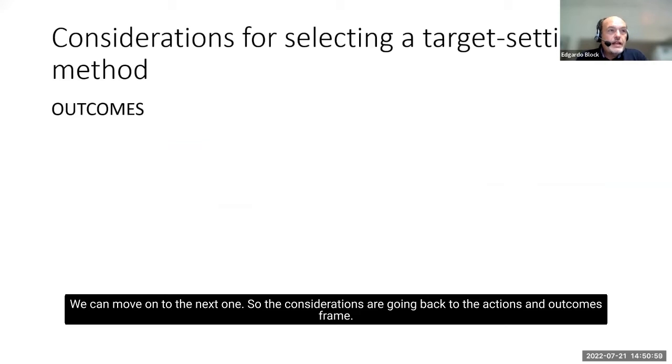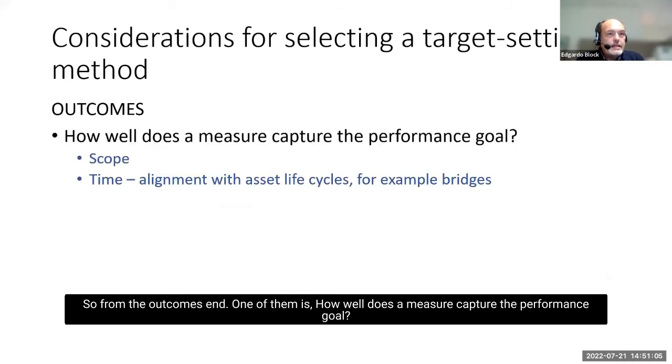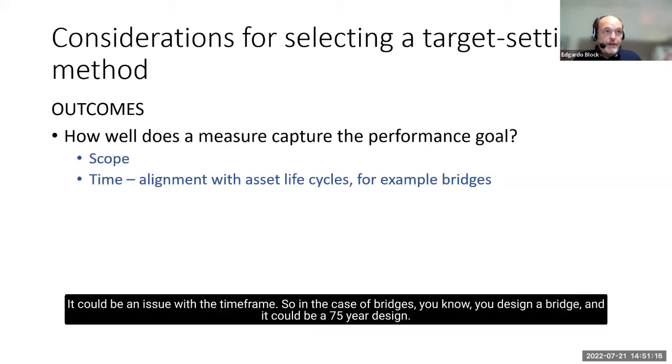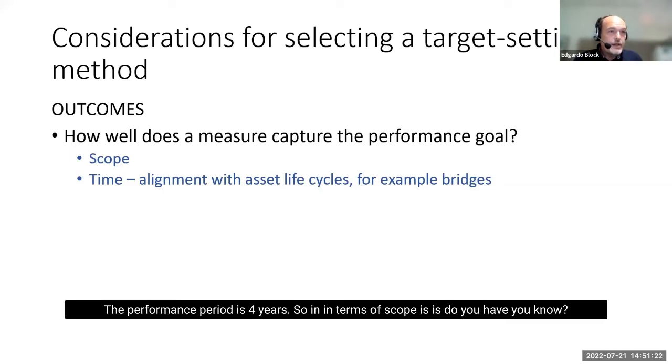So the considerations, again, going back to the actions and outcomes frame. From the outcomes end, one of them is how well does a measure capture the performance goal? We have these national performance goals, and how well it captures it could be an issue with the time frame. In the case of bridges, you design a bridge and it could be a 75-year design. The performance period is 4 years.